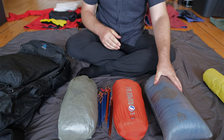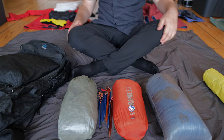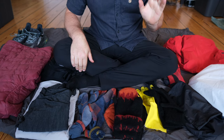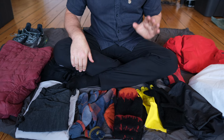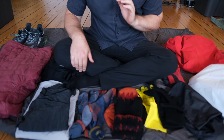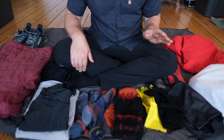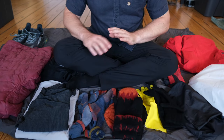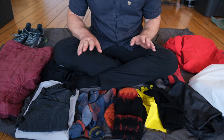Okay, moving on to the clothes. I recommend you put everything into getting the best rain clothes you possibly can. You will never see an Icelander walking around in some flimsy helium jacket or anything like that. You need some proper stuff.